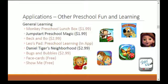In Leo's Pad app, you join a young Leonardo da Vinci and his friends on big adventures filled with exciting games.